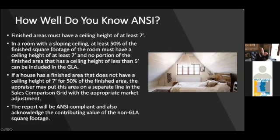Finished area must have a ceiling height of at least 7 feet. In a room with a sloping ceiling, at least 50% of the finished square footage of the room must have a ceiling height of at least 7 feet, and no portion of the finished area that has a ceiling height of less than 5 feet will be included in the gross living area, the GLA.